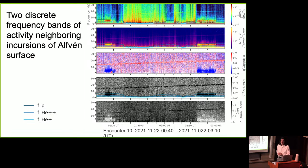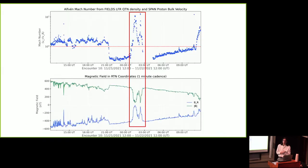I should specify, how do we know that we're at a site of incursion of the Alfvén surface? Well, if we take a look at the Mach number and magnetic field measurements during this time range, we see that right in between these two instances of coherent wave activity, there is a large spike in the Mach number. That's associated with a large decrease in the magnetic field magnitude and the radial component of the magnetic field as well. When we combine this with empirical models that give us the distance from the heliospheric current sheet, this data indicates that while we don't see a full magnetic field reversal, Parker Solar Probe has a close approach with a current sheet. And around this close approach of the current sheet is where we're seeing this coherent two-banded frequency activity.